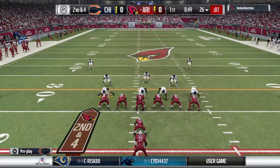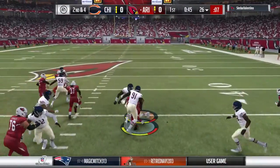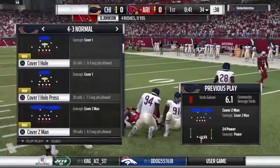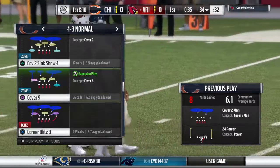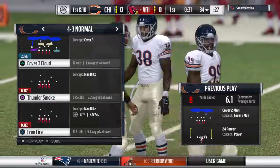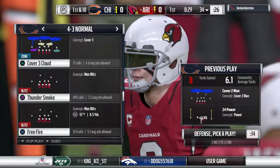On 2nd down, Johnson, and he'll get it up near the 35, right at the 34 here. It goes as a gain of 8, and it moves the chains. So many teams want to throw the ball in this situation nowadays, but I love watching a team that has enough confidence to go ahead and run the football in that situation. That's almost a tendency breaker.